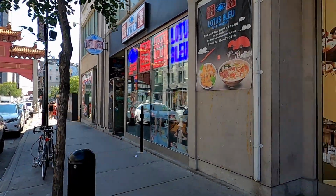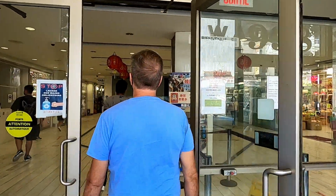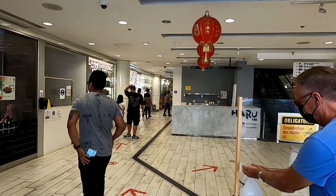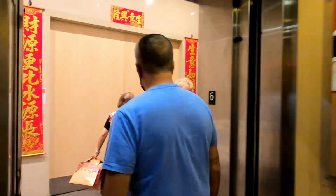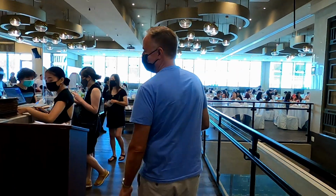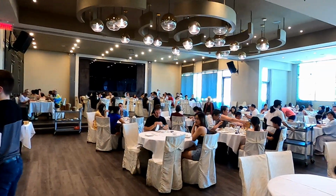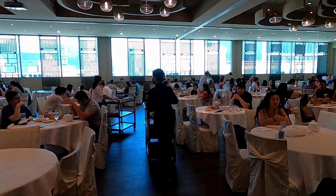We decided to go for some dim sum breakfast at Imperial Restaurant, which is located on the 6th floor of this building. We made our way inside, sanitized our hands, then headed over to the elevators. We hopped inside and after a short ride got off, turned the corner, and got in line to get our ticket. After we got our ticket, we sat down to wait for a little bit before our number was called. We gave it to the hostess and waited for the waitress to take us to our table. Wow, this really is a huge restaurant.